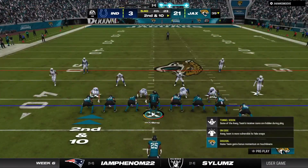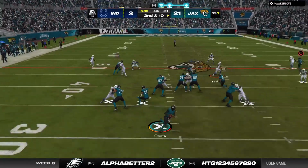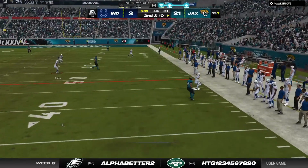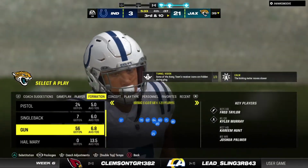Officially nothing on that last run. They'll try again, 2nd and 10. On play action, it's Murray, rolling to his right. And he's just going to get rid of this thing, to no one here. He throws it away.